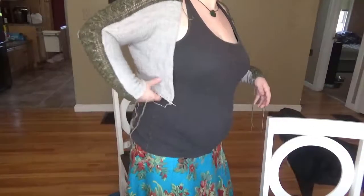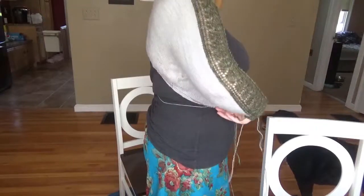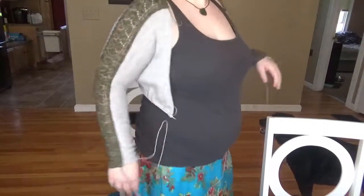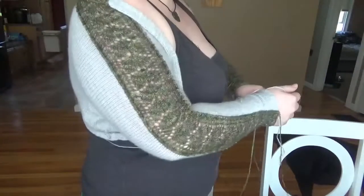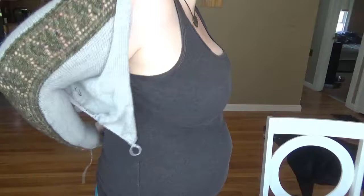Oop. This is probably not a good way to show this sweater. I probably should have put this on waist yarn before I did this. But yeah, so I'm really, really, really loving how this is turning out. I love the detail of the lace sleeves. I'm just really enjoying this knit, and I really want it to be finished. So I'm really loving this pattern. I have said it before, but the yarn is so incredibly soft, and I just want to have it on all the time.